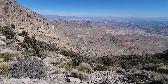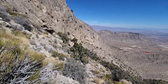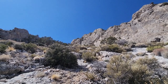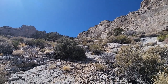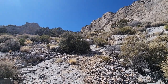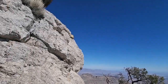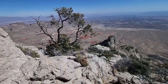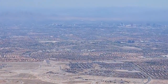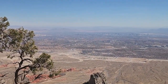I think getting up to the southeast summit is an easier, quicker route home because then I go up to the northeast summit or northwest summit. But wow, yeah, we still have a ways to go. So let's continue. Okay, I'm at the southeast summit. It's this rock right here, or maybe it's around the corner. There's the Southeast Pinnacle. And now you can see the Vegas Valley coming into sharper definition.